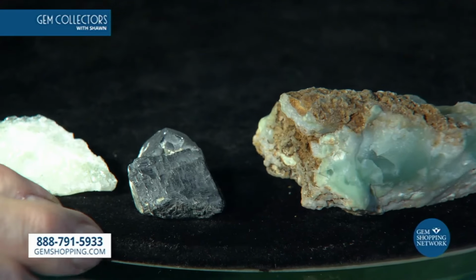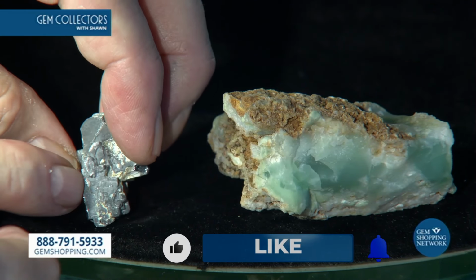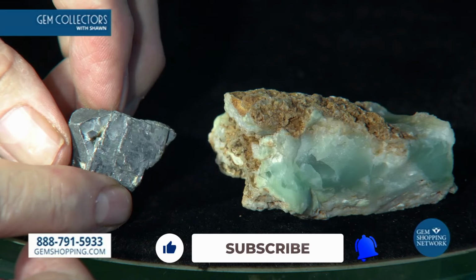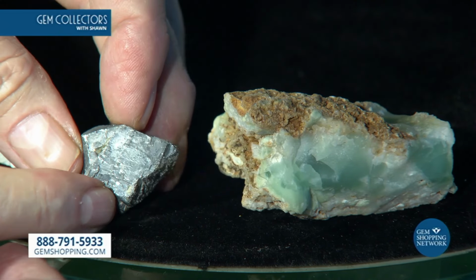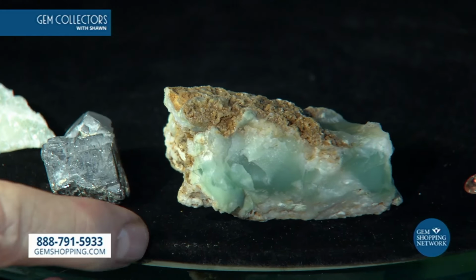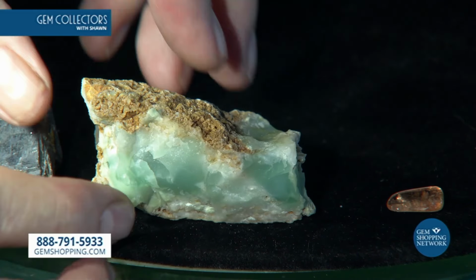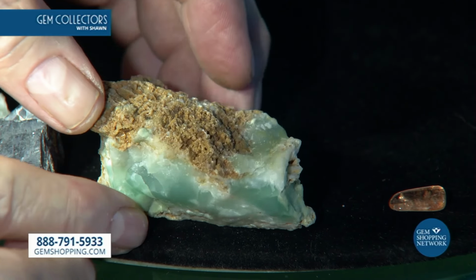Next, this is a really cool piece. Beautiful, has a nice metallic reflection, and is heavy. What am I? You might know what it is. Let's see, for any extra credit, can you tell me where it is from?